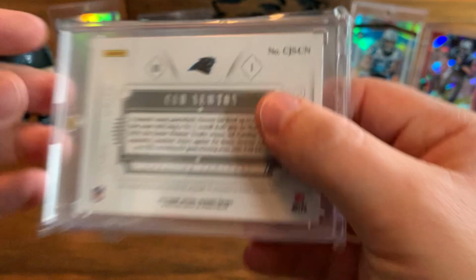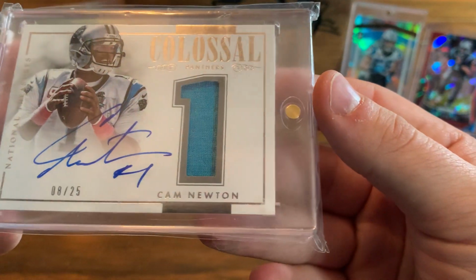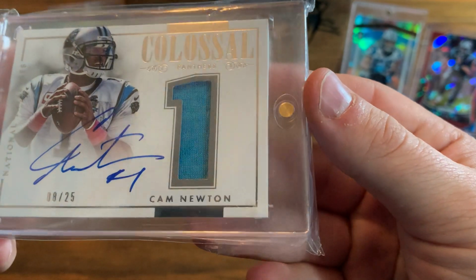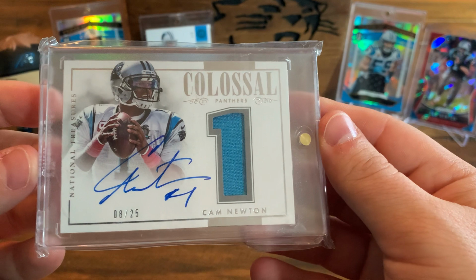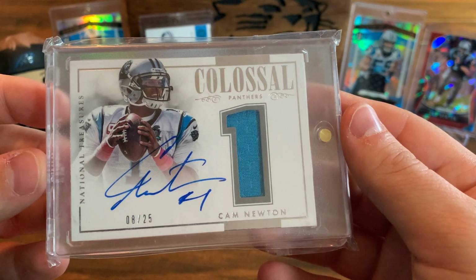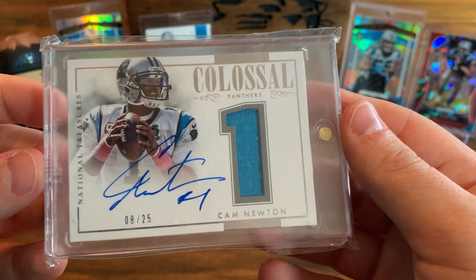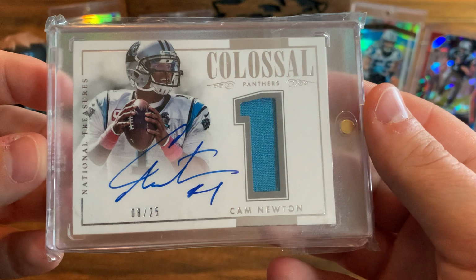So super cool card. Really glad to add it to my collection. Let's take a look over the camera at it. Yep, super clean. I don't see any issues with it. So very happy to add this to my collection. And I think Cam is definitely on the Mount Rushmore of Panthers. If not the best Panther of all time.